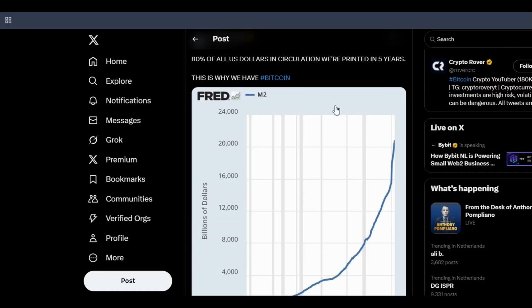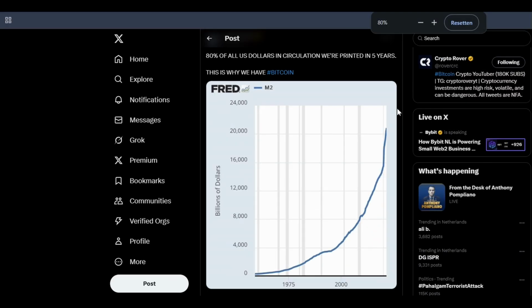And the reason why I'm very bullish on assets is that 80% of all the US dollars in circulation were printed in the last 5 years. And yeah, as we can see here, this chart is going exponential. So this is the total amount of dollars in the world. So of course, when something is more printed, it becomes less valuable, and this is why the price of houses and also of course Bitcoin and other assets is going up only. And I think this will only go more up in the coming years.